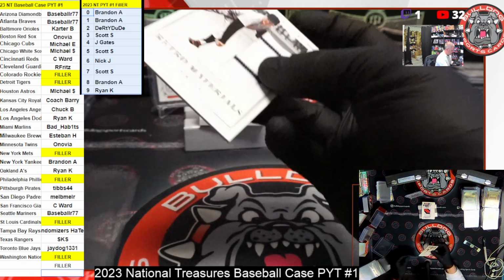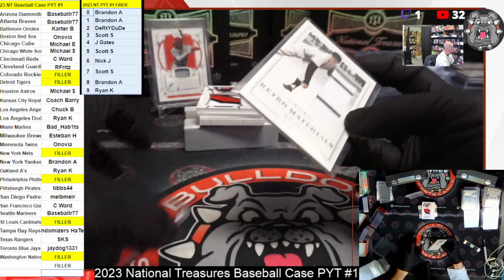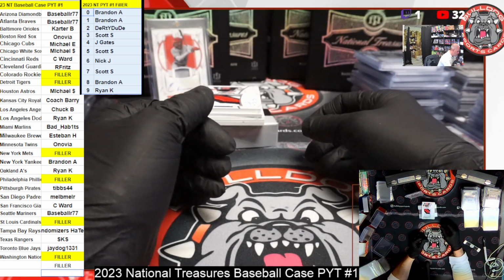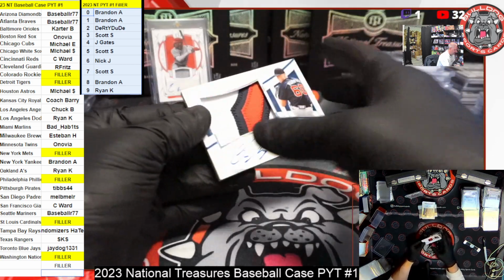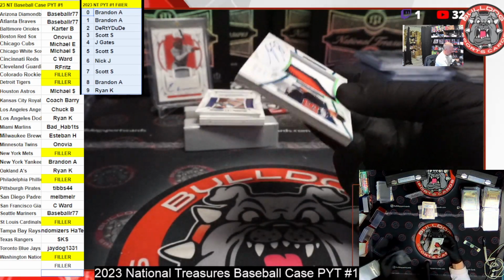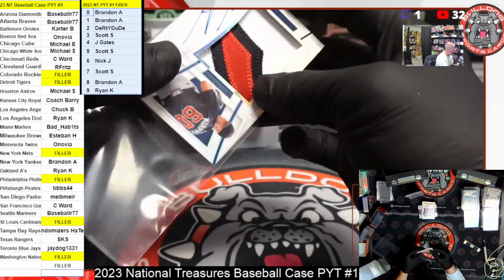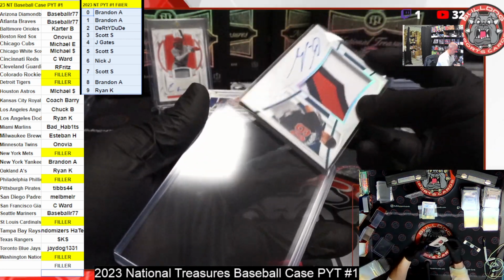53 of 99 on the Bob Turley. Yankees. That's you, Bree. What is this here? It's for the Braves baseballer. Check out that patch on the 8 of 10 Owen Murphy. That is a sick looking piece of patchwork there. Baseballer is going to be happy about that. Another thicky card as well.